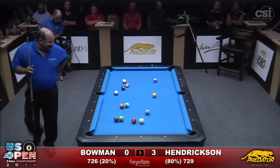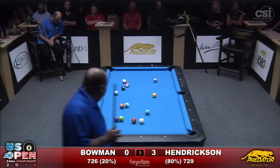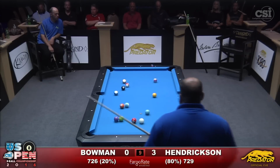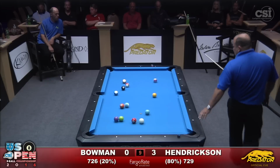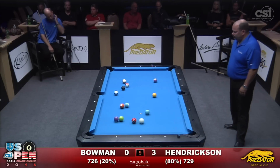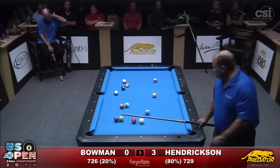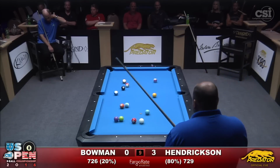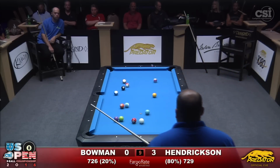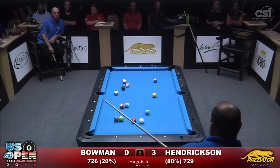Can Rory Hendrickson hold it together? Well, boy, can you imagine him on the hot seat? Wow. They'll all be gunning for him. I mean, it's early in the match. He's only ahead 3-0, but he's got a big lead, and he can expand it right now. Well, we saw Josh Roberts play very well on this table, and he defeated Josh Roberts just prior to this match.